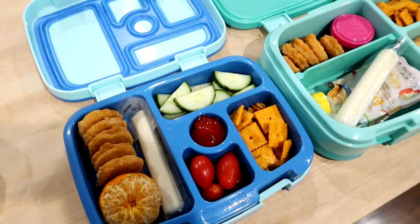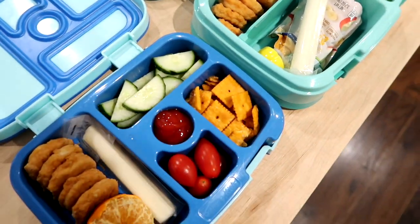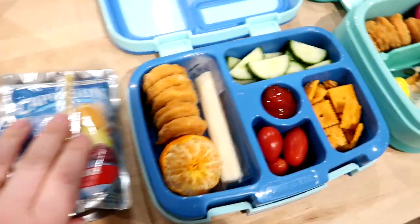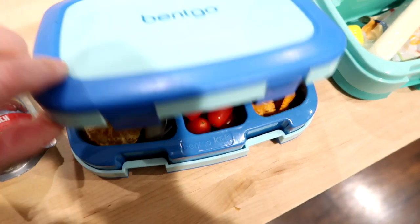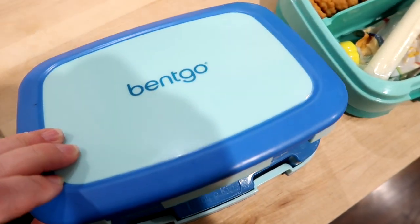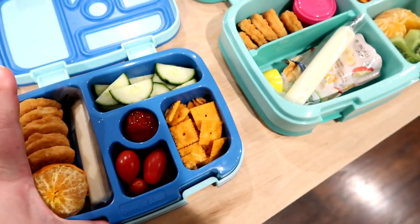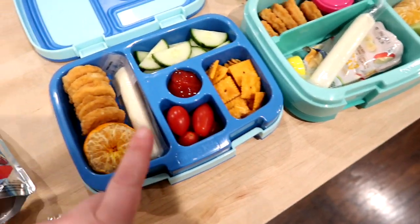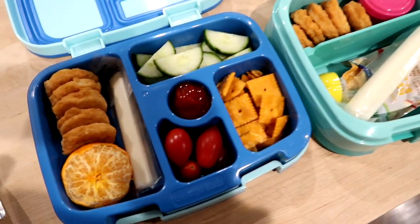Okay, so today is Monday and here's what the kids are taking for lunch today. I have each of them a Capri Sun fruit punch. This is Connor's. These again are the Bento boxes. I got these new this year, earlier when they had them on sale on Amazon Prime. So I'll link them down below. I really like them. They're 2 different styles. This one is a tiny bit smaller. This one's a little bit bigger. So I'll link both of them down below.